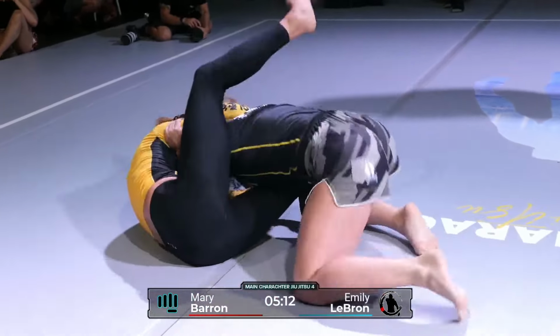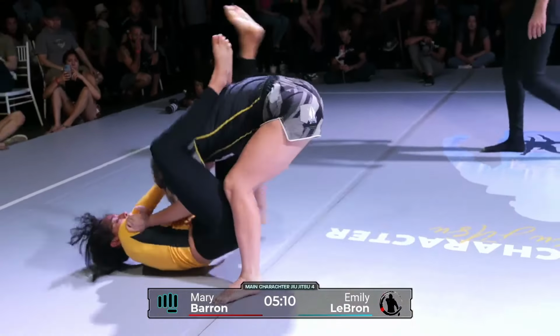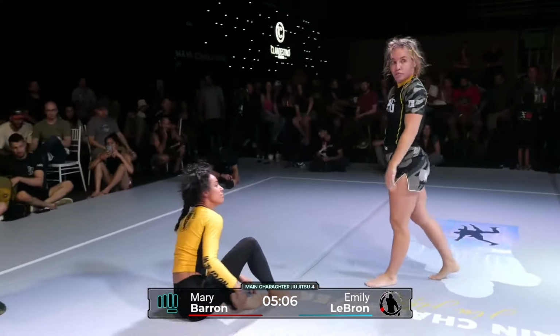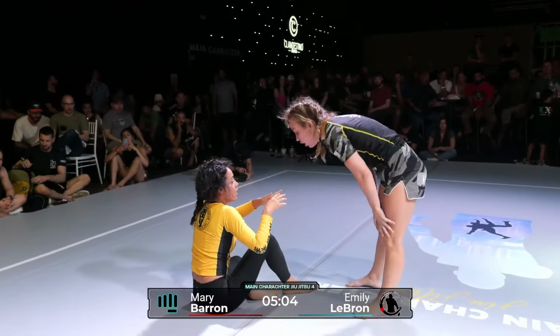Looking to get her guard back is Emily, and she does. Very good job using those hooks again. Yeah, Emily has some great defense and ability to get back to her guard. I'm very impressed with that.